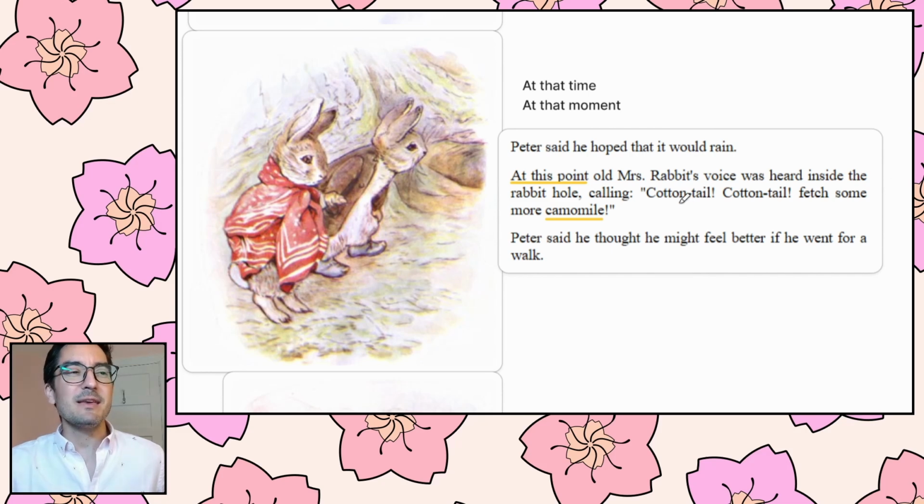So maybe Peter knows that this is nap time, and the mother might call him to go take a nap. And so, I don't want to stay home. And so Peter said he thought he might feel better if he went for a walk. So Peter said, oh, I hope it'll rain, because he wants to stay home. Mother is saying, oh, maybe it's time to go to sleep. And now Peter says, oh, actually, I might feel better if I go for a walk.